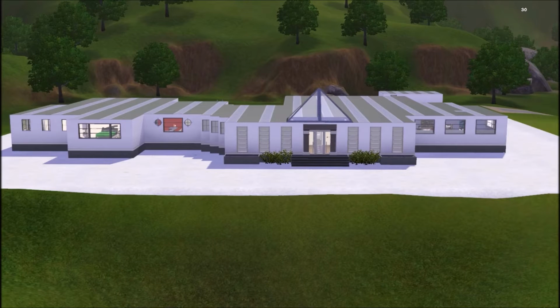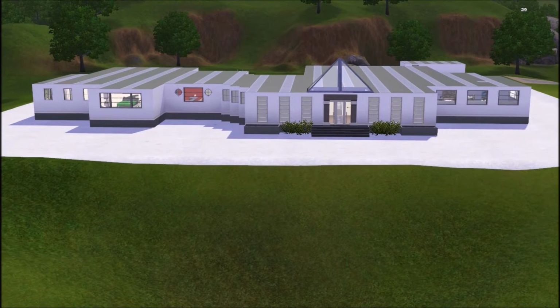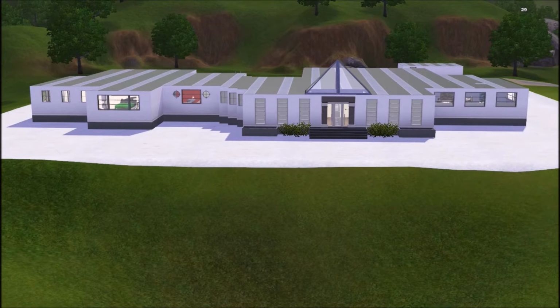How exciting! So, I'm here to show you the official Big Brother Doctor Who house. I just recently finished building this, and finished creating all the Sims. So, I figured I've gotten you all excited about this show, may as well give you guys a little look at what's going to be happening.